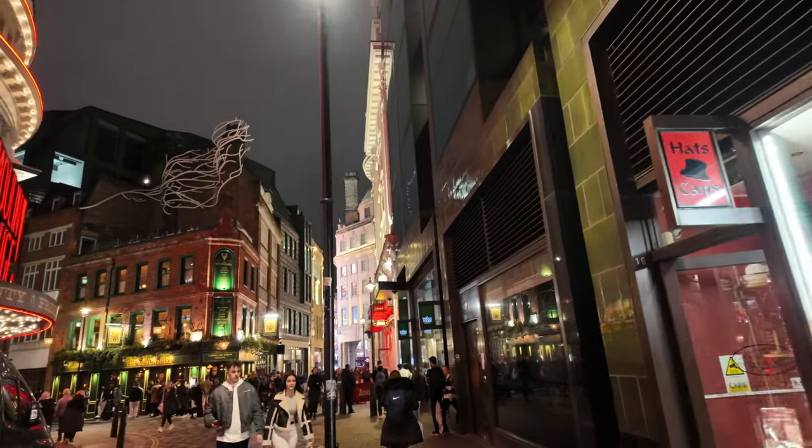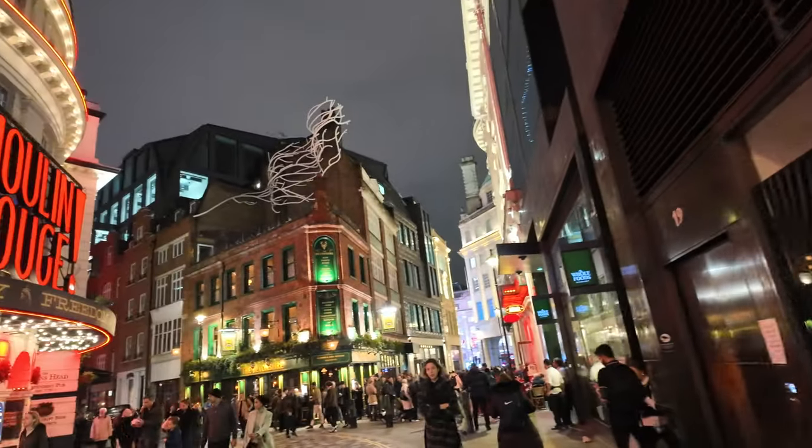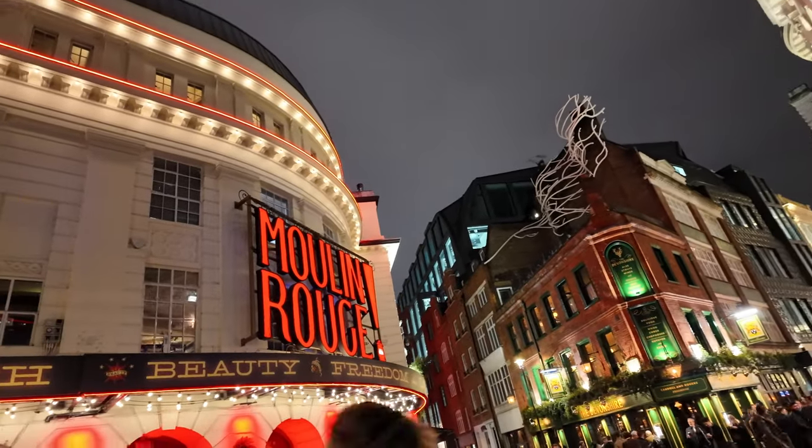It was literally just a storefront, and then he went downstairs. I'll have to go back and watch the film. But yeah, Moulin Rouge, everyone.